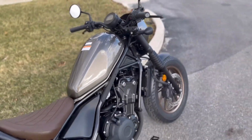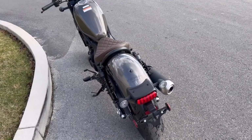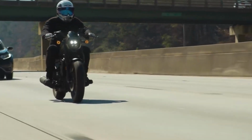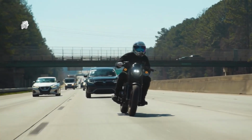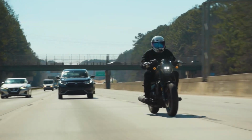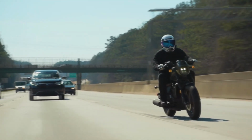The fuel tank holds around 3 gallons, and Honda claims each gallon offers at least 67 miles of range. This allows the Rebel 500 to boast a range of up to 187 miles. On the highway, most riders claim their Honda gets upwards of 70 mpg.